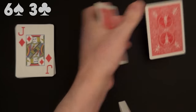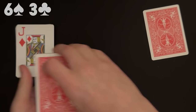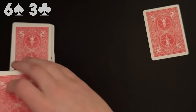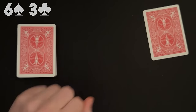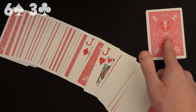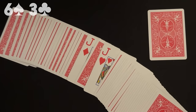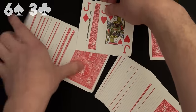So we have the Three of Clubs, and we also have, what was it? It was the Six of Spades, just making sure I don't forget. And we're going to lose them in the deck. So Six of Spades in between the two jacks. Let's just confirm. Yep, in between the two jacks. And what was the other one? The Five of Clubs or something? I can't remember. We'll find out anyways. It was the Three of Clubs, I think.